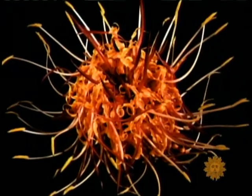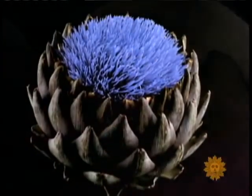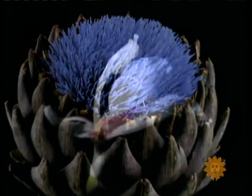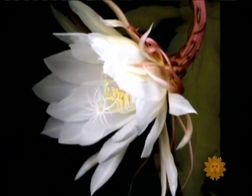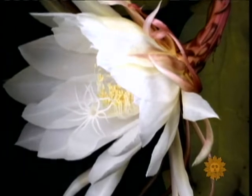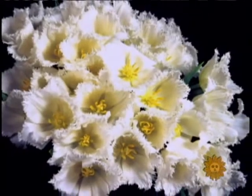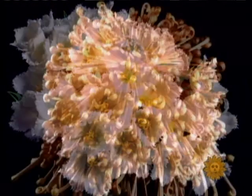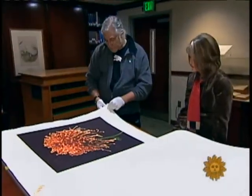I'm trying to show you a glimpse into creation. And photographer Jonathan Singer does show you every curve and vein in every petal of these blossoms. The pistil, and the stamen with its delicate anthers and filaments. These are gorgeous. These are fringed tulips from Holland. This is a chrysanthemum from Japan, and it's a beautiful color and a very rare specimen.